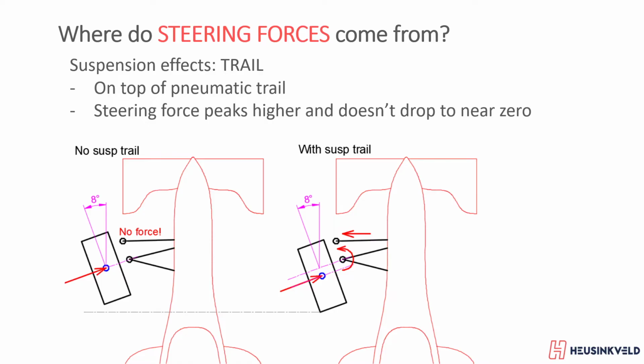The next effect we'll talk about are suspension effects. So the tire is pretty much dealt with now, but the suspension also has many ways in which it can add to or subtract from the forces you feel from the steering. The trail we just talked about was pneumatic trail, but there is also a possibility to add some suspension trail in it. And here we can kind of see how that works. So without suspension trail, we were at the maximum slip angle where the grip is maximized. That's where you want to be, of course.